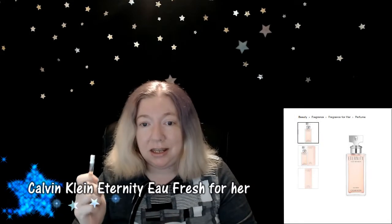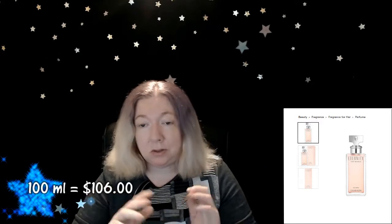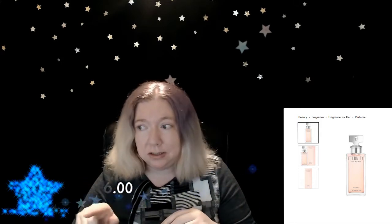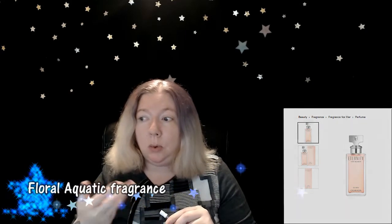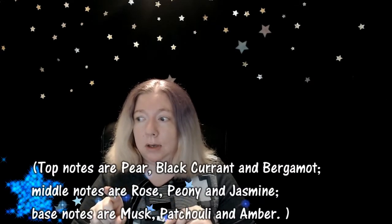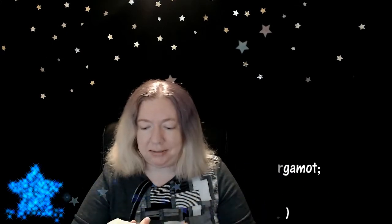So the last fragrance is Calvin Klein Eternity, Fresh for Her. 100 mils, this is the only one where you get the 100 mils, is $106 at Shoppers Drug Mart. It's described as a floral aquatic fragrance, and the top notes, middle notes, and base notes are there. This one has rose in it.